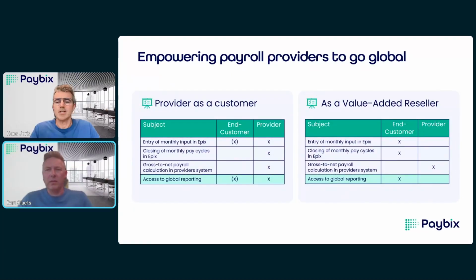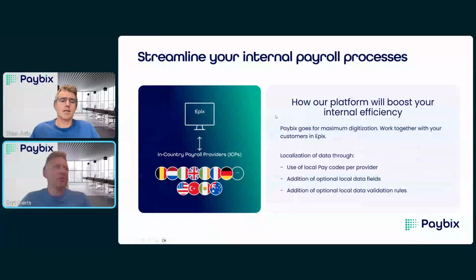Okay. Shall we jump to the next slide, Bart? Yes, taking a look at the time. I put my slide back on, so here we are. Let's go to the next slide.